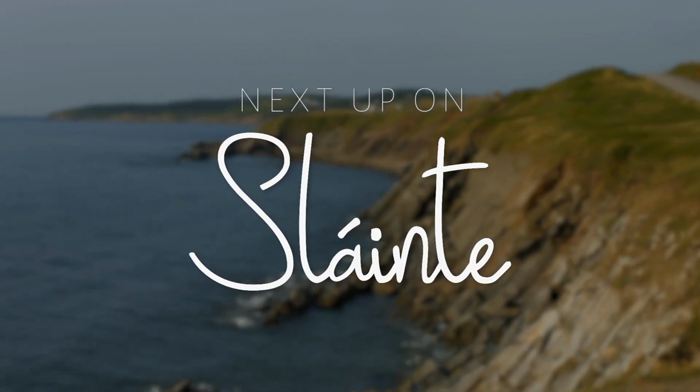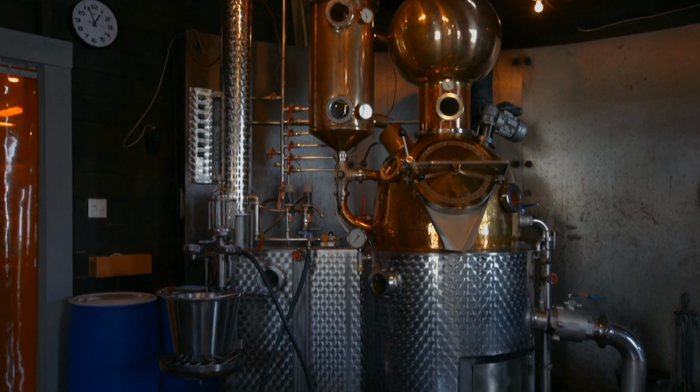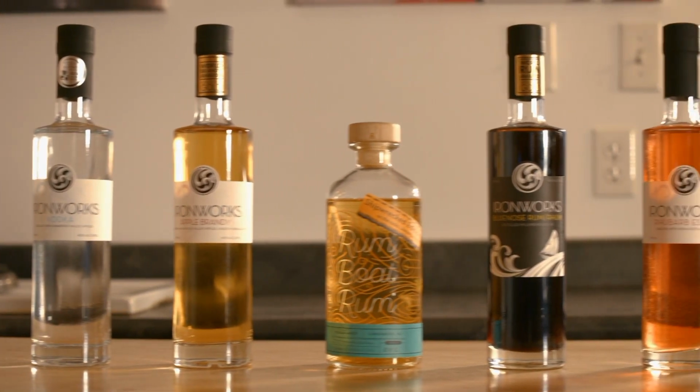Next up on Slainte, we get a closer look at the centerpiece of Ironworks Distillery. And we get to taste the product we've heard so much about.